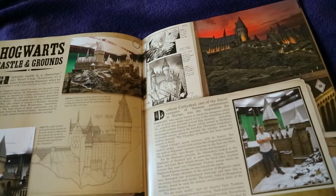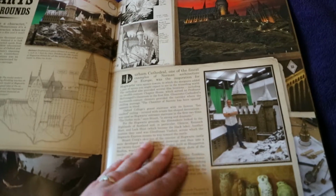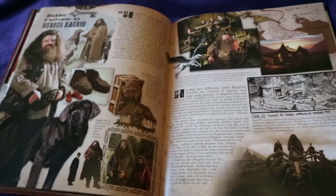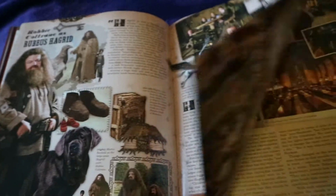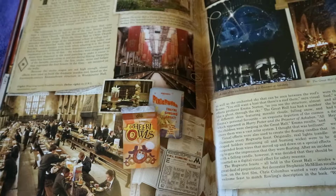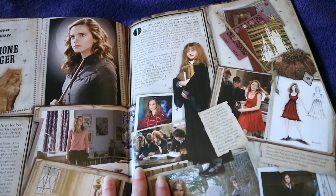Yes, Hogwarts grounds. You can see a bit about the castle here. Again, go to the studios tour. At the end of the tour you get to see the castle, and it's absolutely beautiful. It's amazing. It's so worth visiting the studio tours if you're a Harry Potter fan. You have some information about Hagrid, the Great Hall, which is also very impressive. Lots of information here. It's just packed full of information.